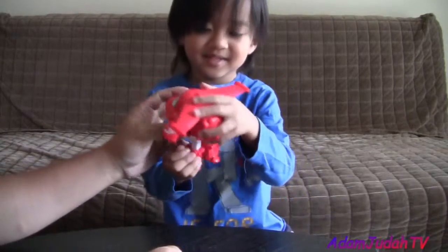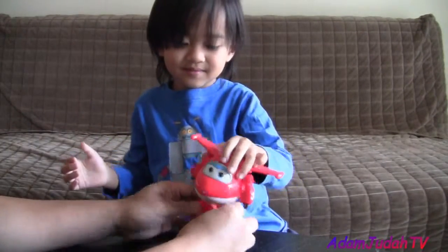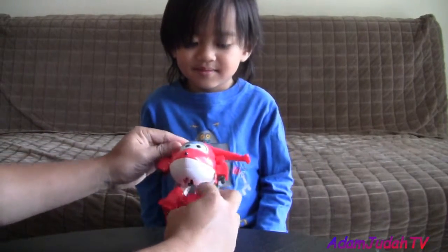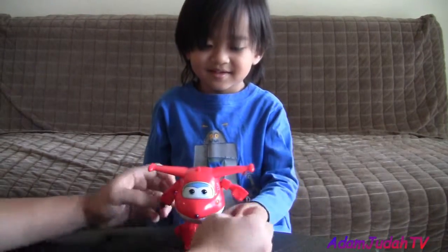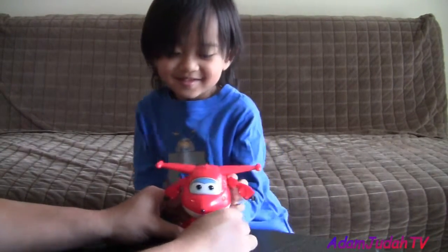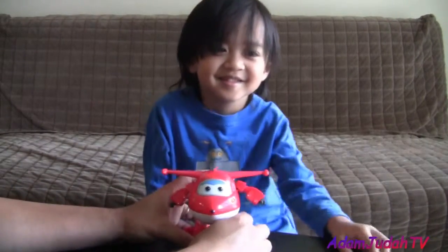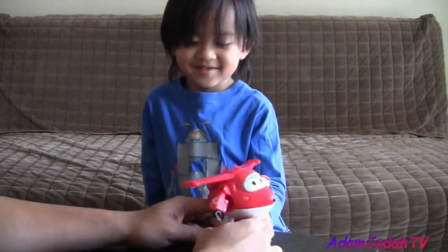It's very cool. Look, can he stand up? See, let's try to make him stand. Hold on. Let's put him like this. Oh, there you go. See? He's standing up. Look, he's standing up. It's a nice toy. Super Wing. You're watching this one.